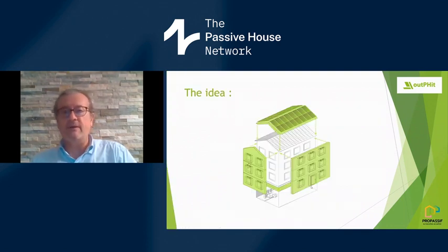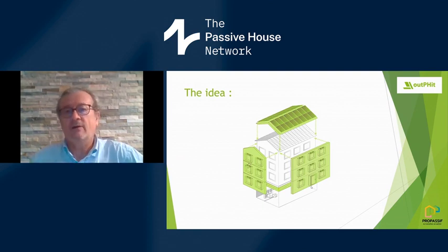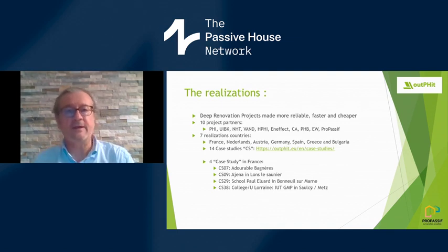As you know by now, OutPHit is dedicated to cheaper, faster, and more efficient renovation through the use of prefabricated panels in order to over-insulate the roof, the facade, and the basement of the existing building stock. We, Propassif, coordinate the case studies in France within the OutPHit consortium. France is one of the 7 realization countries, such as the Netherlands, Austria, Germany, Spain, Greece, and Bulgaria.